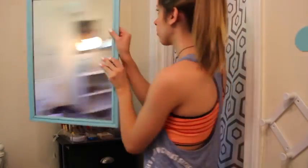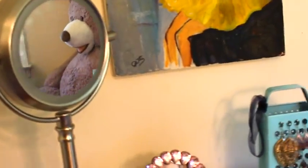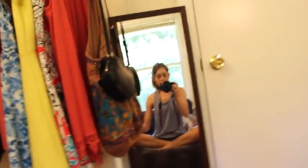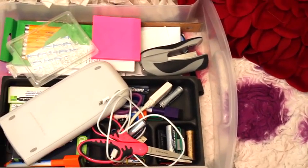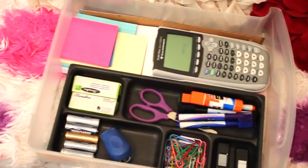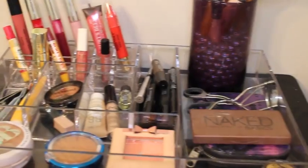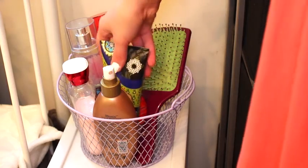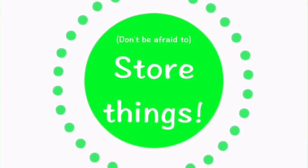This one's pretty self-explanatory and pretty obvious, I think, but having a lot of mirrors around your room is also going to help it feel more open and bigger. And also, going along with not having a lot of clutter, it really helps if everything has its place. That way it makes cleaning up a lot easier, and your room's just going to feel a lot more put together, I guess, if everything has its place and is always in its place.